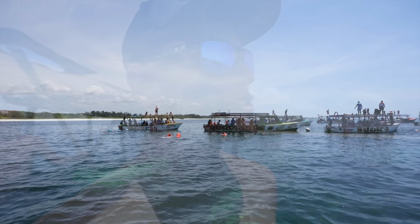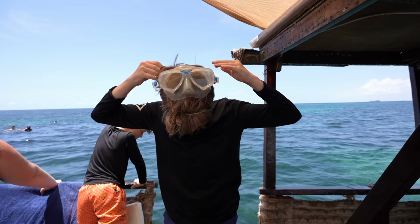We just made it to our snorkeling spot. It is Saturday, so it is quite busy, I have to say. But let's see what we see. Ready to go see some fish, bud? I'm not jumping in yet, but okay.